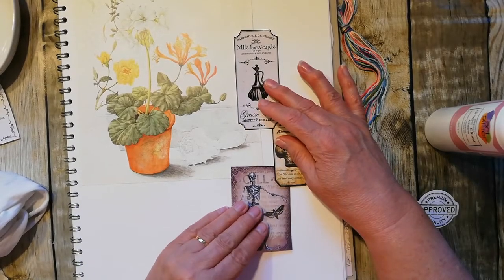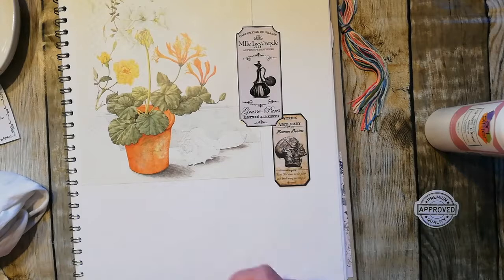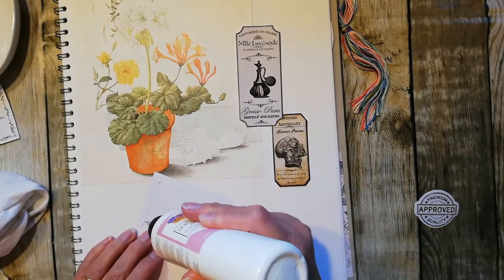I think that one's going underneath there. So I think we'll put the skeleton on first, and then we'll build it up that way.